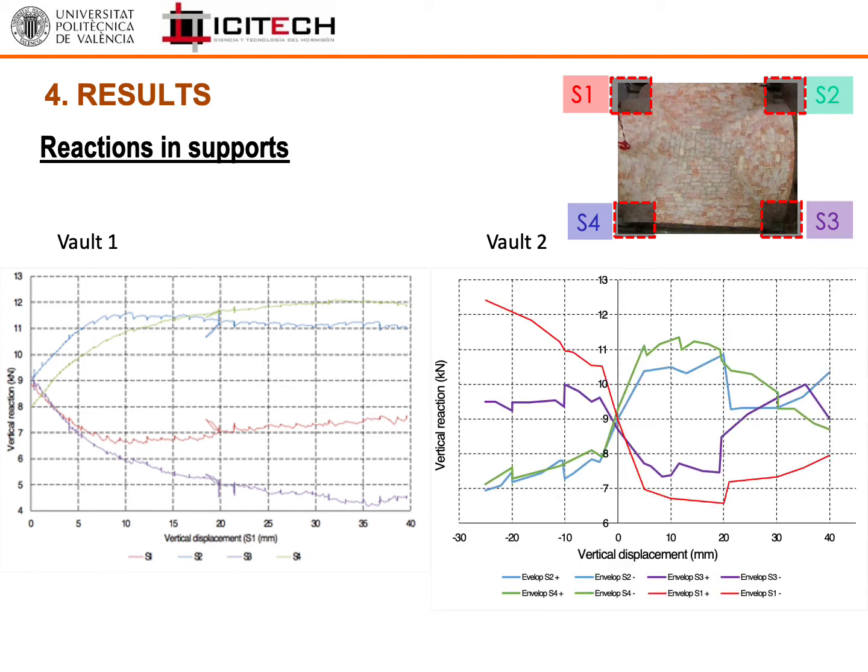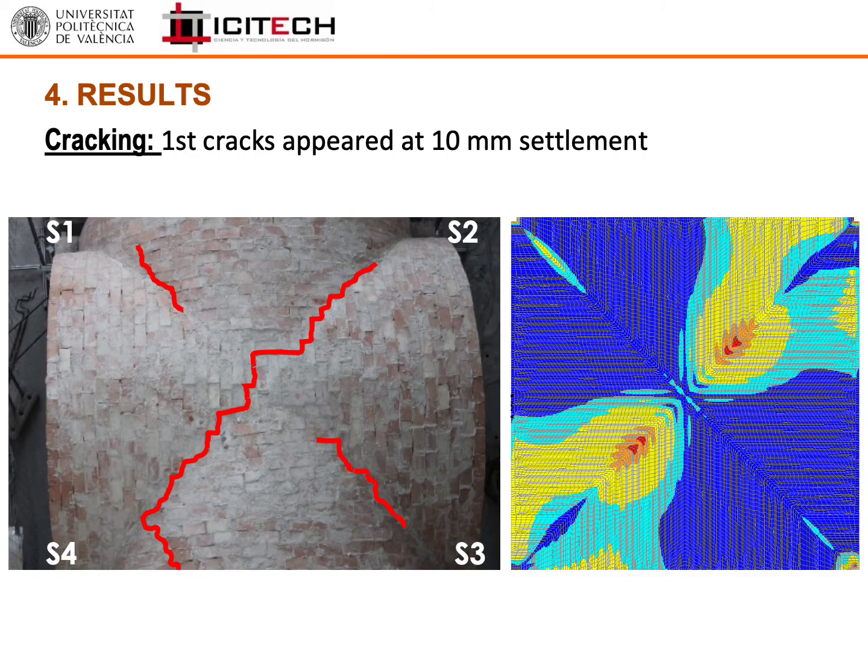We can see here also the results in vault number 1. This is the envelope of maximum and minimum reactions during the test. We see again that once 10 millimeters of settlement is reached, the reaction in support number 1 also remains fairly constant or even decreases. We see here the main pattern of cracks that appear during the test. The cracks were the ones expected according to the finite element models.